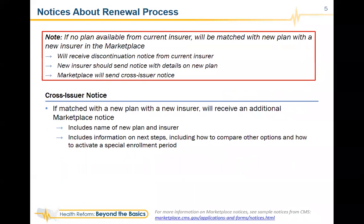When consumers' 2018 plans are discontinued and they're matched to plans provided by the new issuer, they will get notices from the new issuer and from the marketplace. For those of you keeping count, that means the consumer will get 4 notices at this point. They'll have a MOIN notice, they'll get a notice from their current issuer, they'll get a notice from their potential future issuer, and another notice from the marketplace. So that is a lot of information.